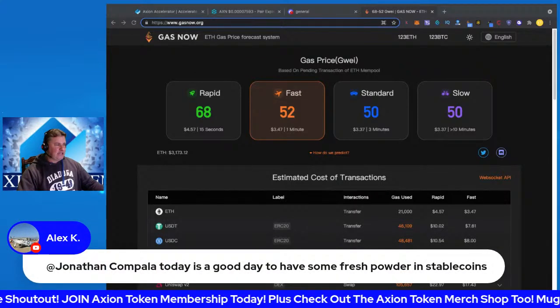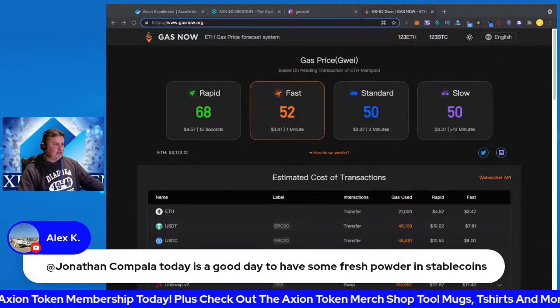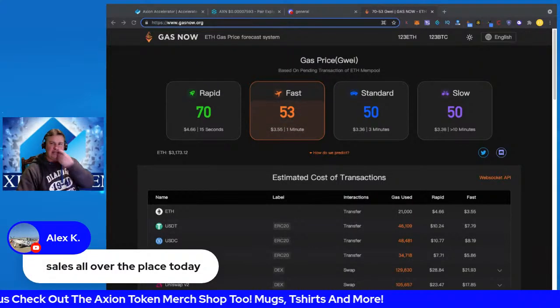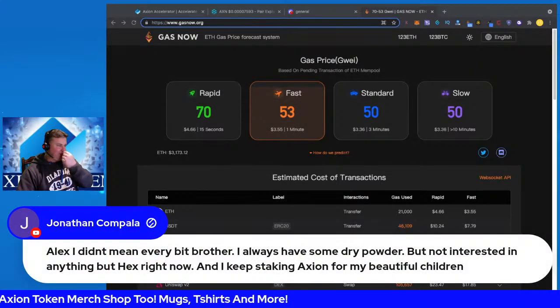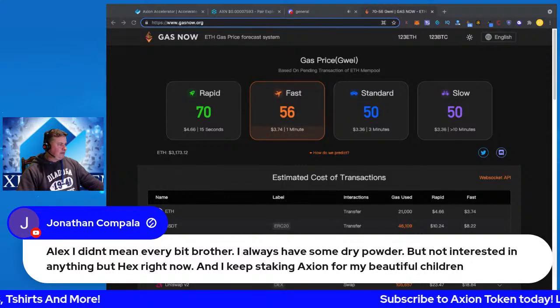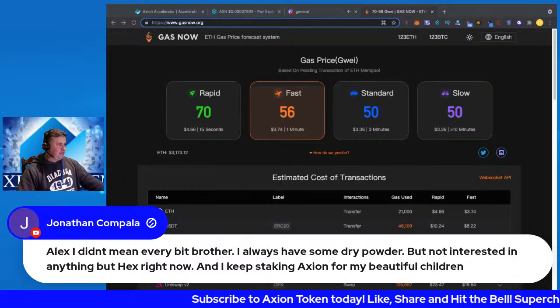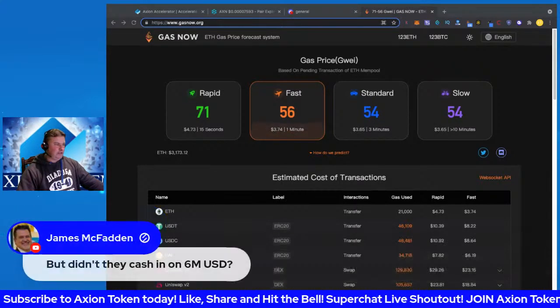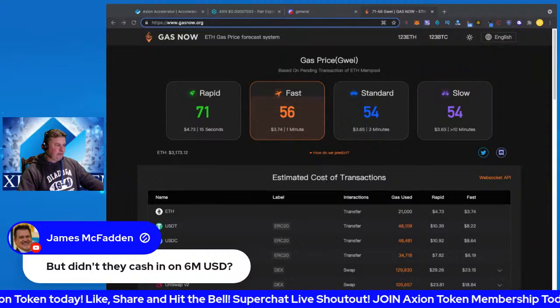Alex K says, Jonathan Capella, today is a good day to have some fresh powder in stablecoins. It is. And sales all over the place today. It absolutely is sale time. And Jonathan Capella says, Alex, I didn't mean every bit, brother. I always have some dry powder, but not interested in anything but Hex right now. And I keep staking Axion for my beautiful children. Hey, nice one there, Jonathan. And I'm sure your children will be happy with that.